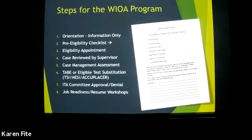So the steps for the WIOA program are orientation. Right now, you are listening to an audio of the orientation. Then it's the pre-eligibility checklist. The pre-eligibility checklist is a personal checklist for you to go through and check off before you call for your eligibility appointment. The eligibility appointment is where our eligibility specialists determine whether or not you are eligible for our program. Later on, we will talk about what makes you eligible.